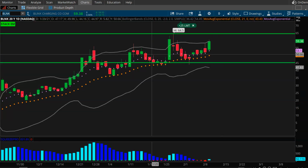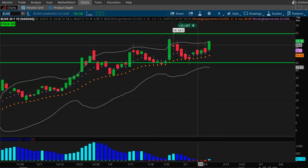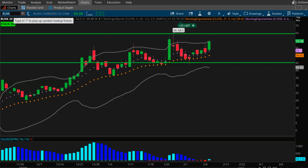We are locked and loaded here in BLNK. Beautiful looking trend, a good looking daily squeeze, bullish histogram after yesterday's nice move, and you got high open short interest. So we're locked and loaded here in Blink.